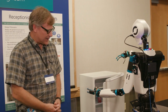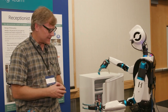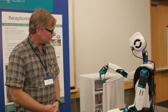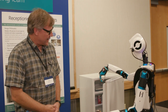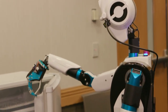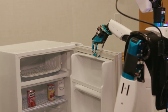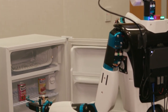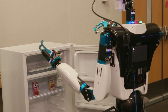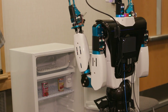It's using a combination of local processing and cloud processing to do image recognition and motion planning. And the result here is that, very different from an industrial setting where everything is repeated, this robot is able to figure out the situation even at the time and is actually able to retrieve the beverage from the inside of the refrigerator.